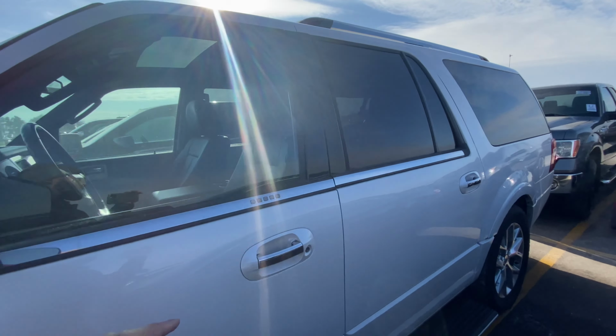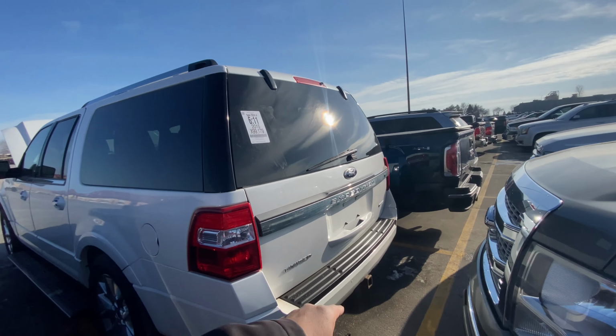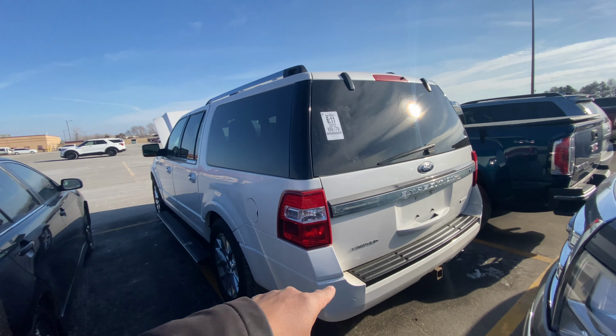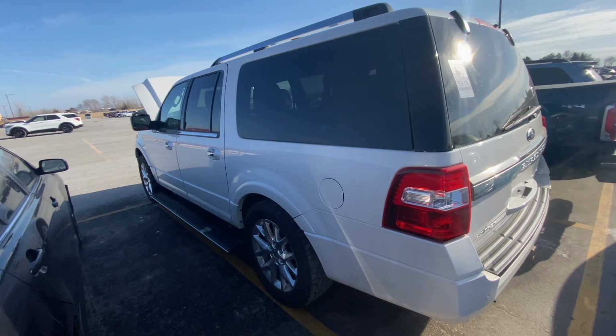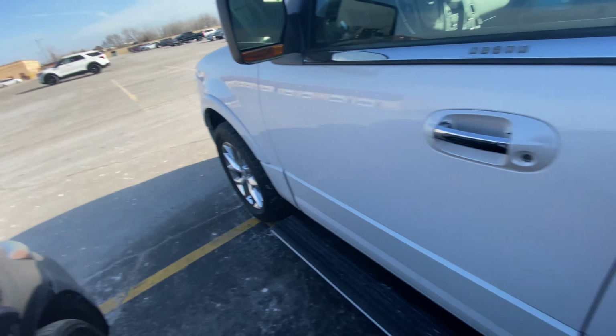Ford Expedition, y'all. Let me go back to the back because y'all like to correct me sometimes. Yes, Ford Expedition, like I said, it's the Limited. The reason why I'm leaving this one alone, you guys, is because of the running boards. I know that they can be a cheap fix, but I haven't personally encountered one of these yet, and I'm on a time crunch right now, so I don't really have time to do a ton of research on it.